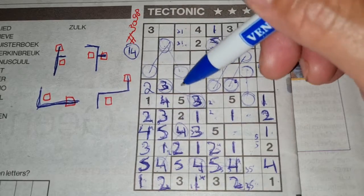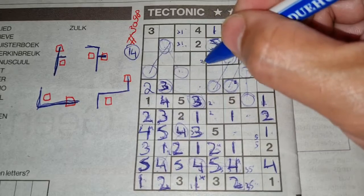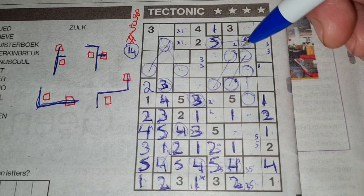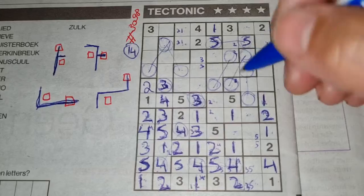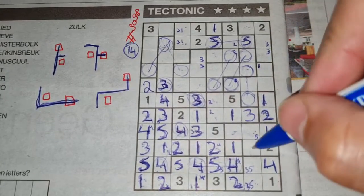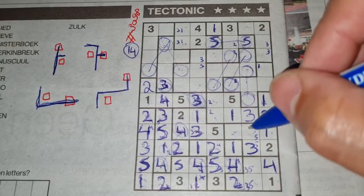These 2 boxes cannot be a 3. Those 2 boxes cannot be a 3. So the 3 could be here, could be there. These 2 boxes cannot be a 3. So 1 box left for the 3 should be there. These 2 boxes cannot be a 3. So 1 box left for the 3 should be there. 1 box left. I've eliminated the 5, so the 5 goes there.